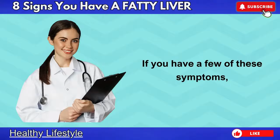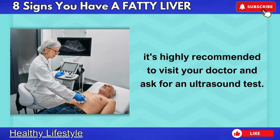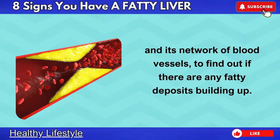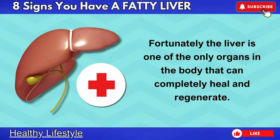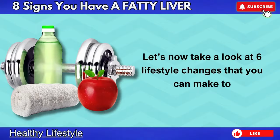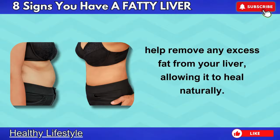If you have a few of these symptoms, it's highly recommended to visit your doctor and ask for an ultrasound test. This is a very simple test which uses sound waves to take an image of your liver and its network of blood vessels, to find out if there are any fatty deposits building up. Fortunately, the liver is one of the only organs in the body that can completely heal and regenerate. How to reverse fatty liver disease. Let's now take a look at 6 lifestyle changes that you can make to help remove any excess fat from your liver, allowing it to heal naturally.